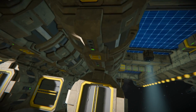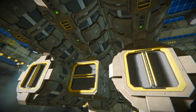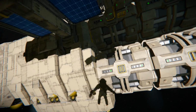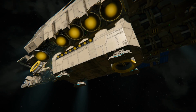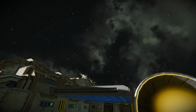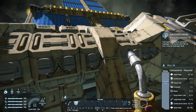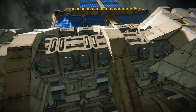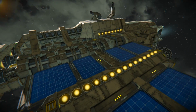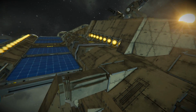Now, I will say, this has a crap ton of hydrogen thrusters. I mean, hydrogen tanks. Well, it actually has a crap ton of thrusters, too. I'm kind of guessing this is going to be a very hydrogen-heavy ship. Because on top of that, I think I spied with my little eye, yeah, these are all hydrogen engines too. So there's a lot of hydrogen going on in this ship. So that's one of those interesting aspects.